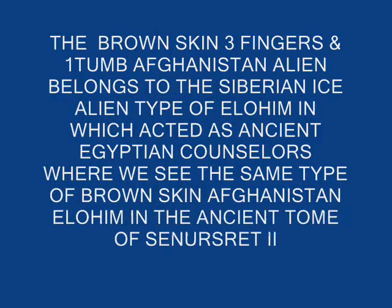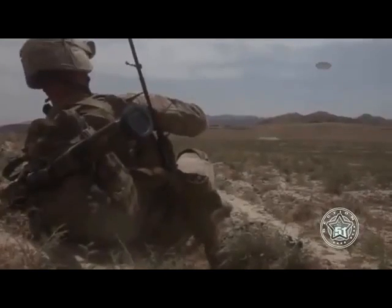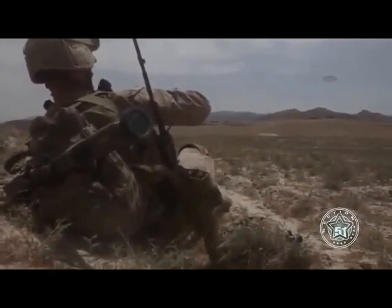As we look at this great discovery as it relates to the Dome of the Rock UFO, we see that this brown-skinned Afghanistan alien destroys the modern Eurocentric Temple Mount view of many Christians and Jews, as his UFO is connected to the guardian of the normal-headed humans that now live on the planet Earth.